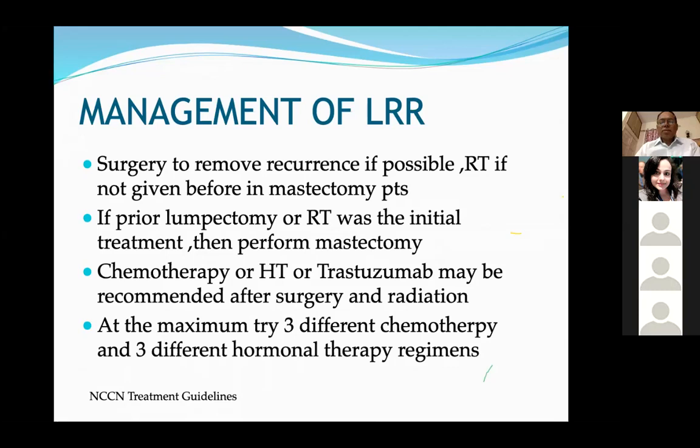Good evening. Sir, even after the alternate systemic therapy, if the patient is still non-responsive, you mentioned that we should go directly for surgery followed by radiotherapy. So, sir, is there any role of neoadjuvant radiotherapy in this case?